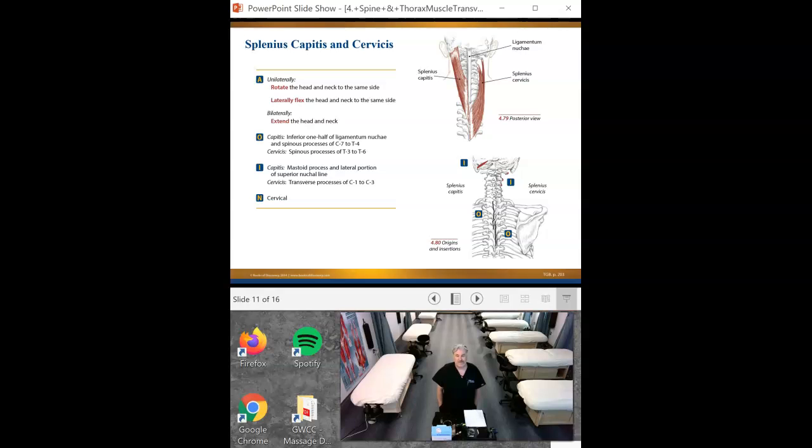Let's talk about, we just talked about the semispinalis capitis. You have two other muscles. One is called your splenius capitis. It goes from your spine to your head. And one is called your splenius cervicis. It goes from your spine to your cervical region. That's where they get their names. And these muscles aren't really deeper. They're just out laterally from the semispinalis capitis.